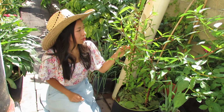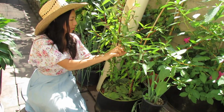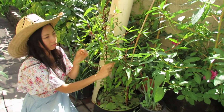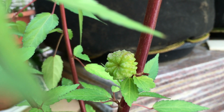What's fun about these is that the red ones put out little seed pods that are different than the green one. I'm just gonna pick one. Look at the seed pod. It's round, compared to the other one that's more like an okra shape.